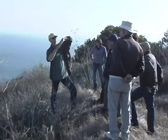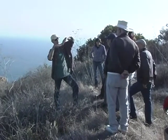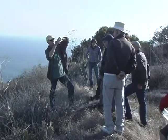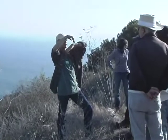This is called the angle of repose. The top of the cliff faces the ocean. The ocean is constantly hitting the base of this cliff, which takes away the buttress effect, and it starts to slide. Plus you have the water hitting the bentonite.